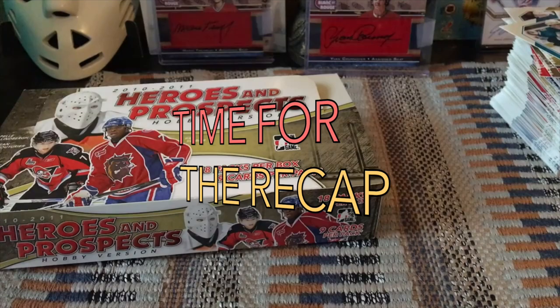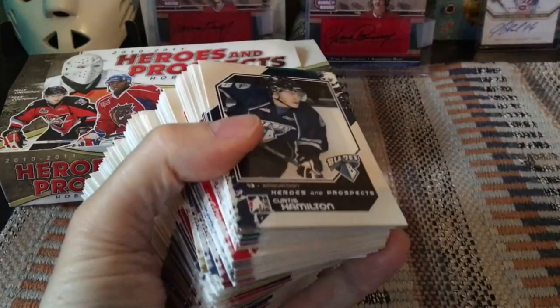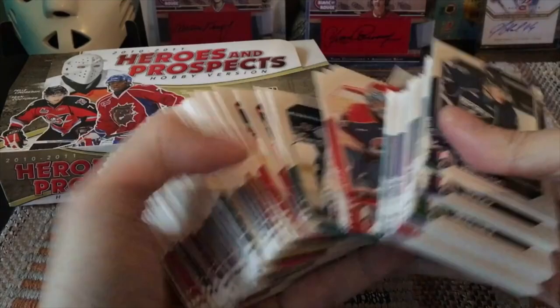So let's do a bit of a recap, guys. Okay, guys, time for the recap. Here we go. So we did get a lot of base. Probably almost the entire base set, which would run 150 cards. You can see we probably maxed out our base, probably got almost all of it, if you can imagine that.